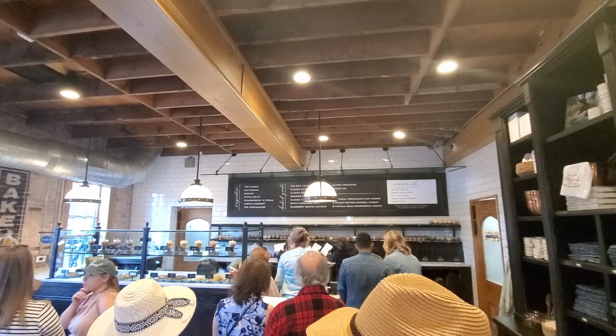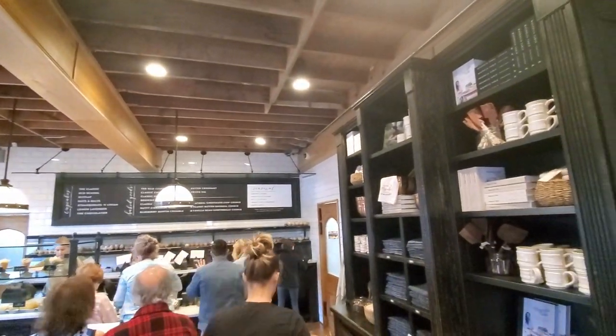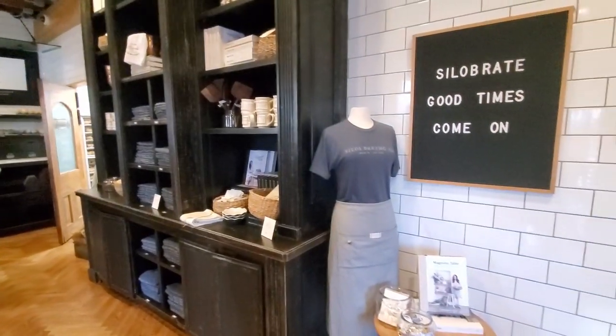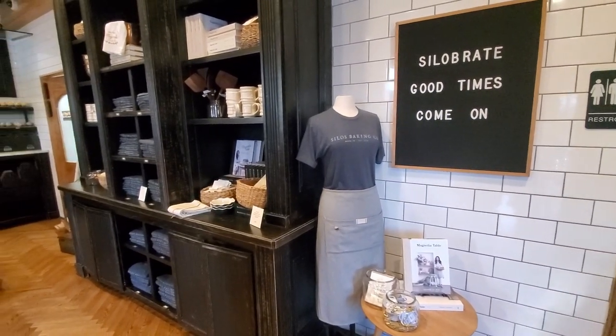And we couldn't leave without going to the bakery. They have some seasonal treats, but we ordered the classic lemon lavender cupcake that is so delicious. We always order it when we come here.